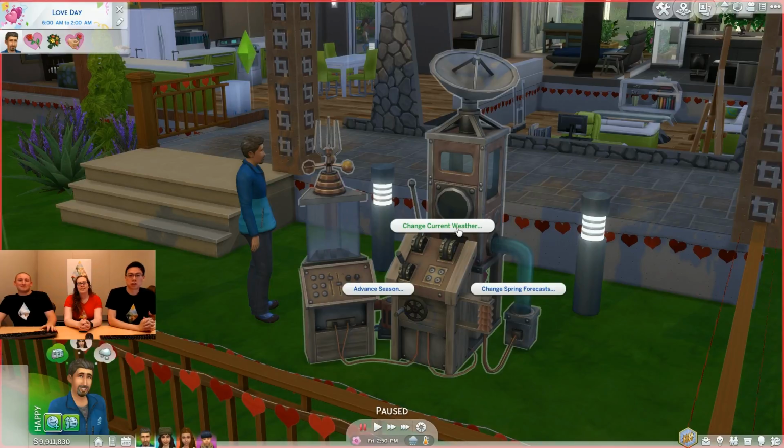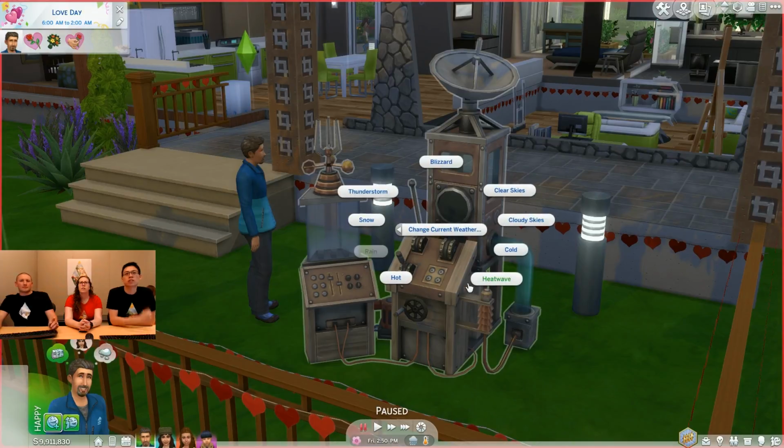So the weather controller can be used to control the weather, obviously. You can also change the forecast for the rest of the season, or one of the funnest things is that you can change the immediate weather or the immediate season. The rain is starting to annoy me because my Sims are getting all wet. So let's go ahead and change the current weather.